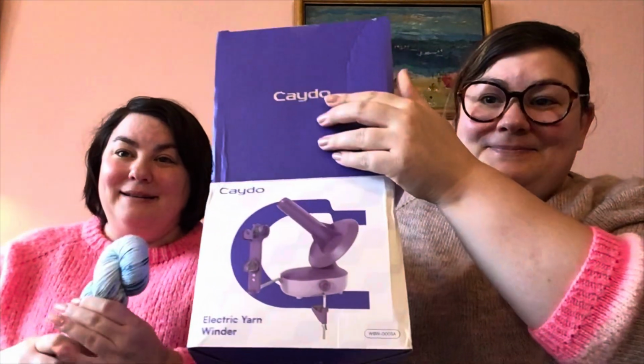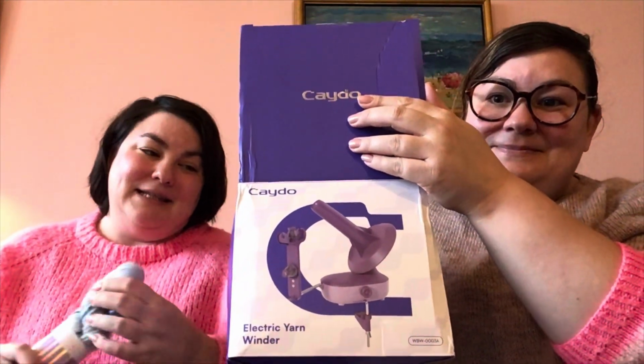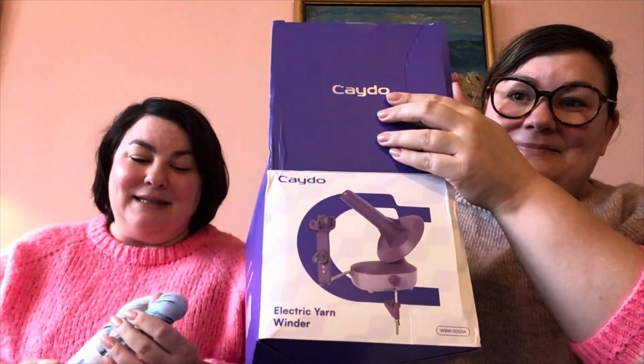Once again, I was influenced by my boss, Aimee of La Bien-Aimée. She found this online. And when I saw it, I thought we absolutely need that, because we just spent way too much time winding that yarn. So I got you the purple one for Christmas. The purple one. And we've been using it.